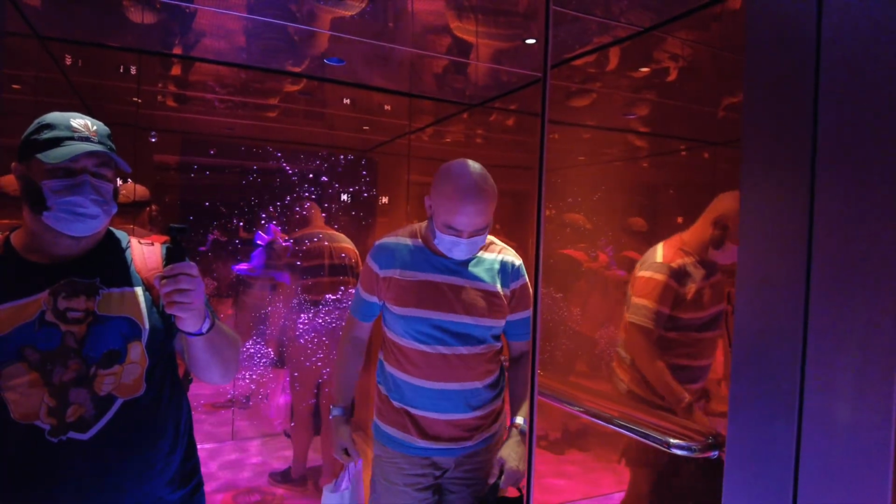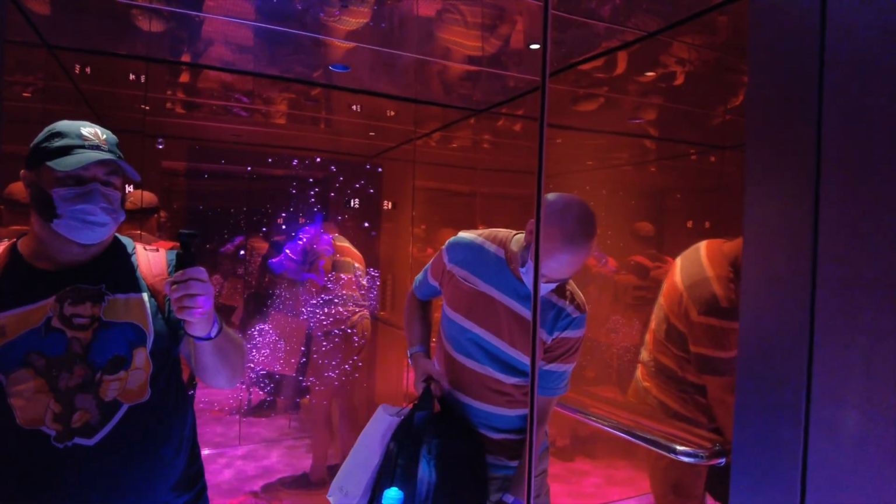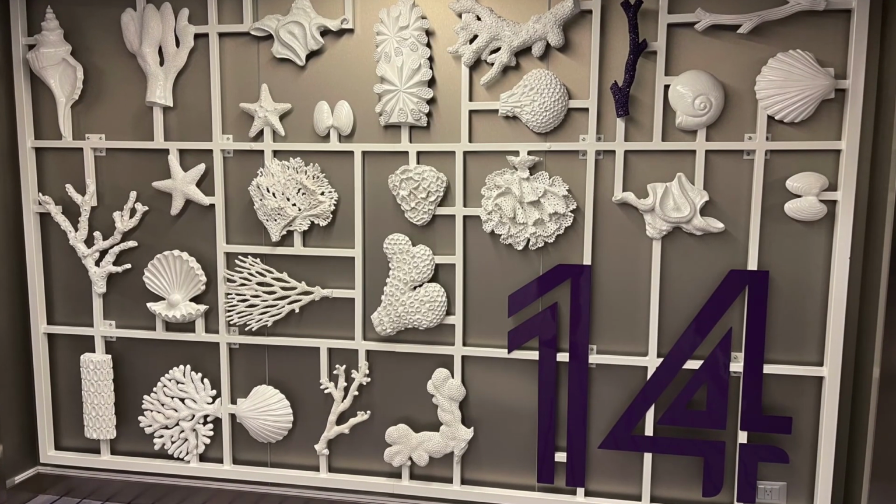We were advised that rooms were available for us, so we headed up to deck 14 to find a room, freshen up and drop off our backpacks.